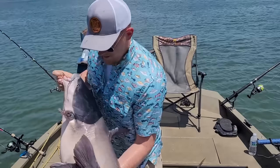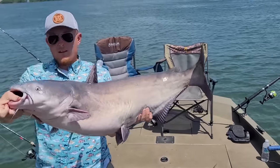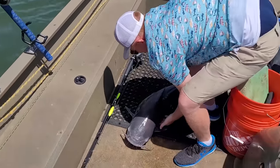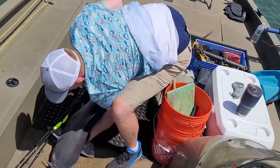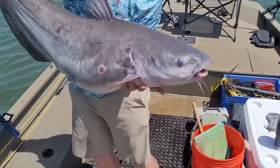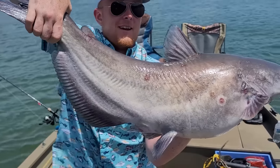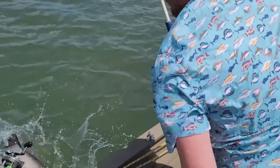How's it going? Yeah. Here's a 30 pounder. Something like that. Big old fish. Let him go. Graceful. Here's another upper 20. Big fish, man. We just wearing them out today. All right.